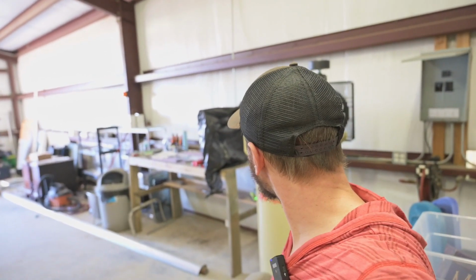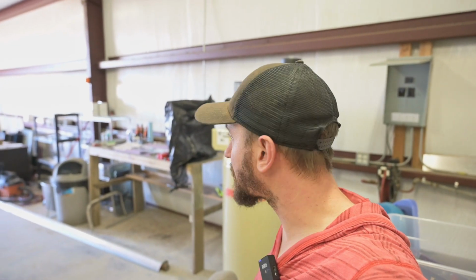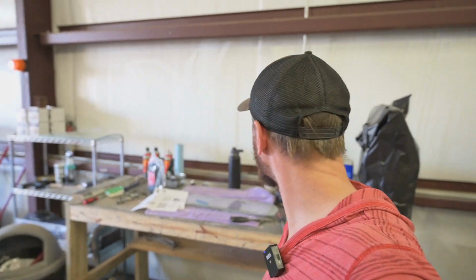Behind me, we have a brand new 80-gallon air compressor that actually just showed up a few minutes ago. So I'm going to have to get that wired up and hooked up and all of that. And that's going to be living over here. It's going to be right by the power, so it doesn't have to run very far, because the further it has to run, then the more, obviously, amperage voltage drop you have, which could be problematic.